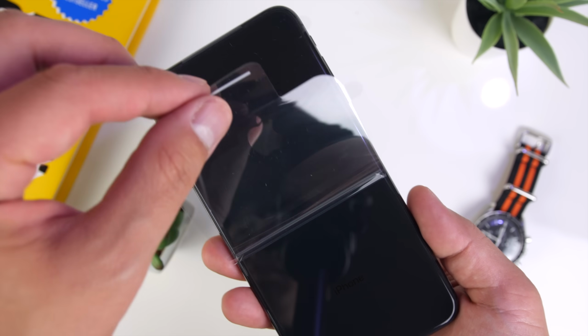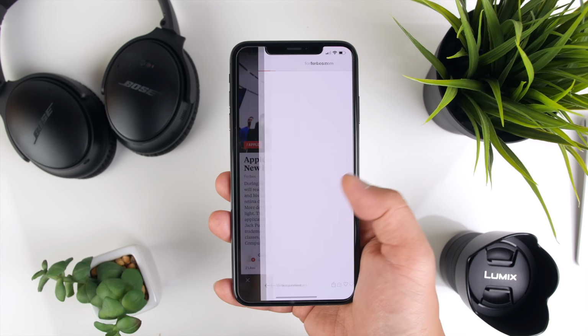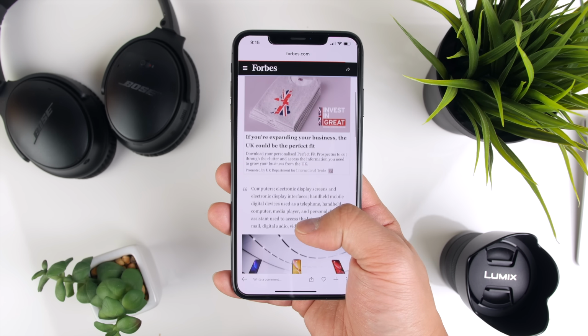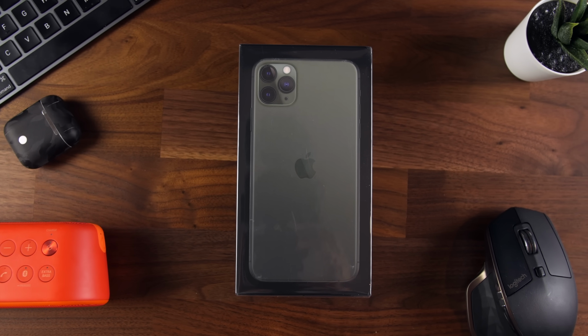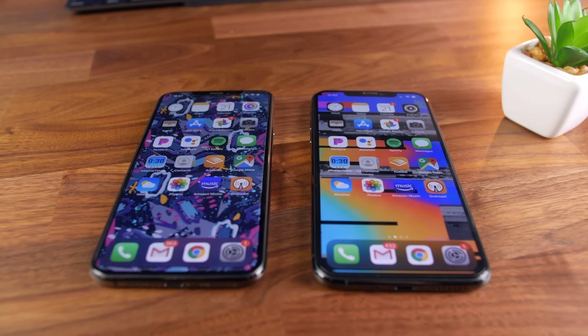A masterfully refined design, premium materials all around, and a user experience at the time that was hard to beat, making most people who shelled out the dough to buy this phone pretty satisfied, myself included. But alas, with the debut of the iPhone 11 Pro Max, Apple's new flagship king, the long-term satisfaction of current XS Max owners is undoubtedly going to be put to the test.